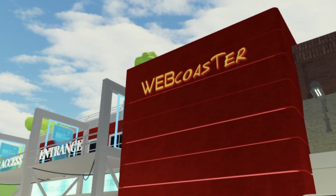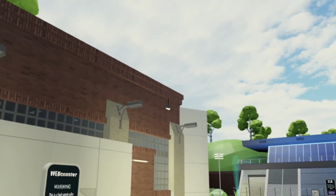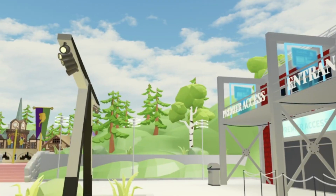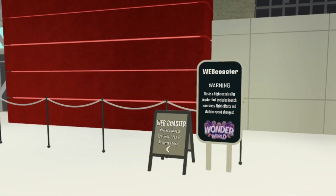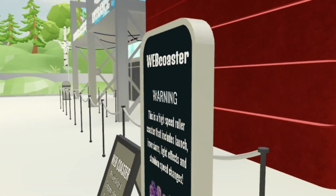So guys, we're here at the first ride of the day, Web Coaster. Let's have a go and see what this is like. I have absolutely no idea what this is like, so wish me luck. All right, come on, let's go.